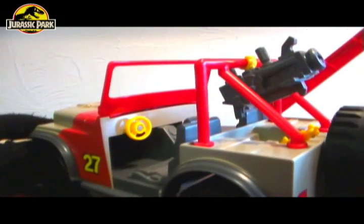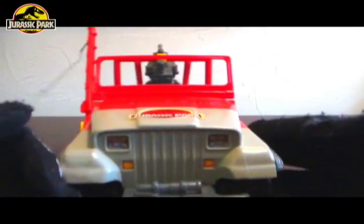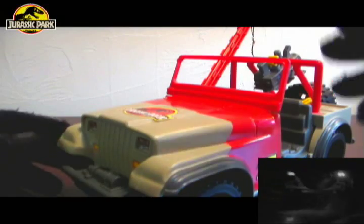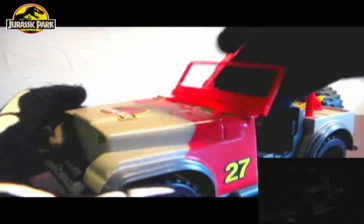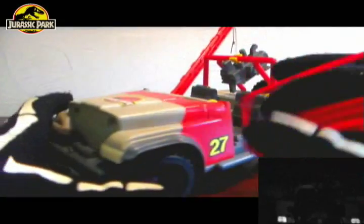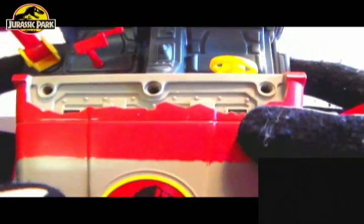The last action feature on this, and the coolest feature on the entire vehicle, is the breakaway Dino Damage windshield, so you can recreate the scene that I'm pretty sure everyone knows, when they're being chased by the T-Rex in the Jeep and Muldoon is driving and they hit the branch and the windshield pops off. So really nice, not really much there, it just looks like it's broken away, and not a crazy amount of detail.